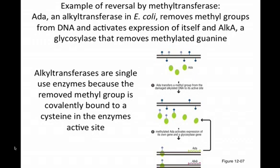Okay, so here's an example of reversal by methyltransferase. So Ada is an alkyltransferase in E. coli. So you know from the words, it's an alkyltransferase, so it removes alkyl groups. And so it'll remove a methyl group from DNA, and it also activates its own expression, which I think is pretty cool. So it activates its own expression and expression of AlkA, which is a glycosylase that removes methylated guanine.